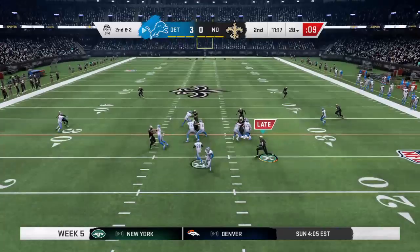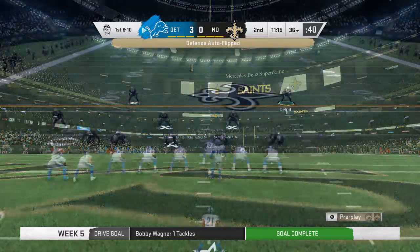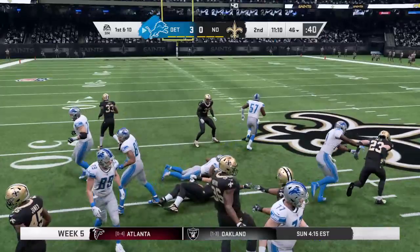That one, a first down pickup of 8. Now it looks like we'll get a timeout as there's a Saints player down here on the field. While the trainers take a look, we'll step aside. Back-to-back good plays have him on the move on first down. Ingram, 10 yards on the pickup there, and it'll be second down.